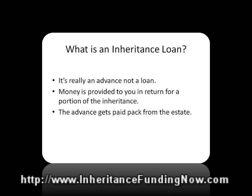What is an inheritance loan? An inheritance loan really is not a loan. It's really an advance. The difference being that an advance is where the investor will provide you with money, and in return you will basically sell them a portion of whatever inheritance you're expecting. A loan is where you personally will be paying back the money that is advanced. With an inheritance advance, you will be receiving money, but that advance will only be paid back from the estate itself. So it's an important difference. The risk gets shifted to the investor away from you.